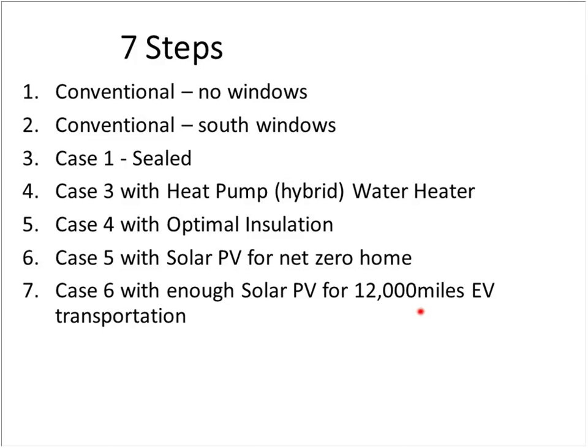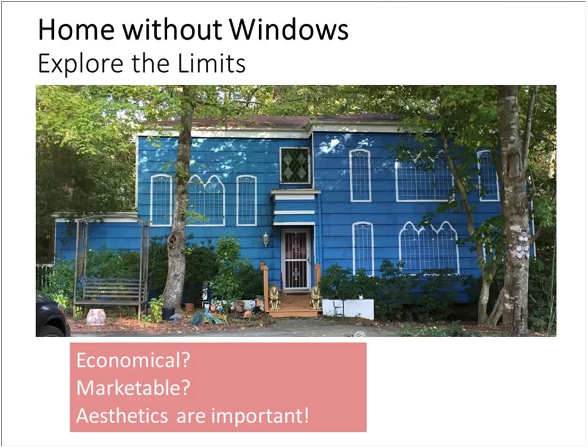As we move through these steps, this is what takes us from a conventional home with its cost to one that has superior performance along with superior economics and superior finance. The monthly cost will be less. And this is what you need to go to the banker to help finance a bit higher upfront costs.